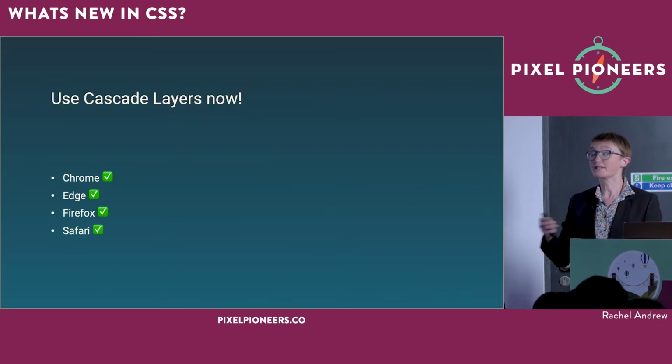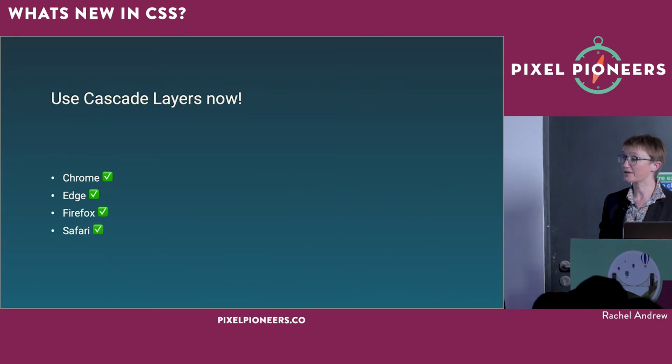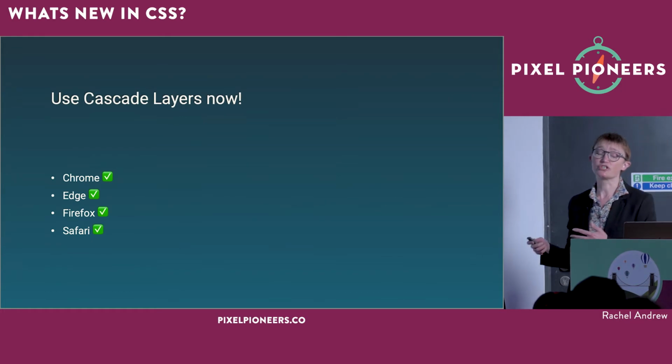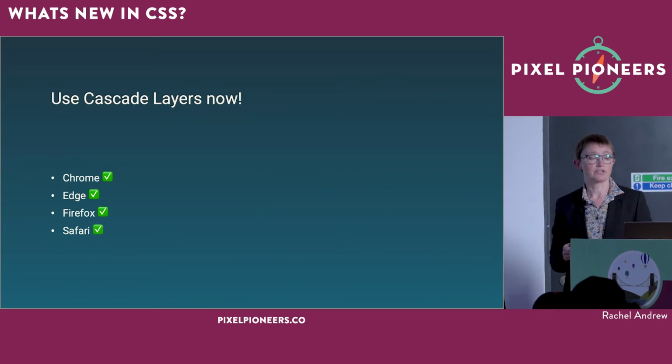And I think a few years down the line, it's going to be one of those things, a bit like the web-safe colors, that we're going to look back and think, oh, remember when we had to battle with everything overwriting each other? It's one of those things that is really going to change web development ultimately once we feel it's within our browser support matrix and we can use it.